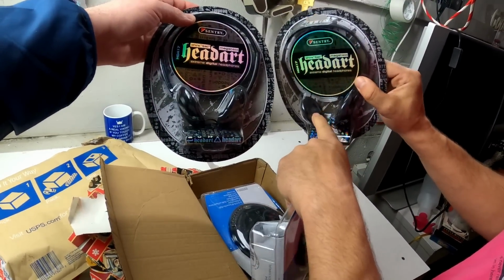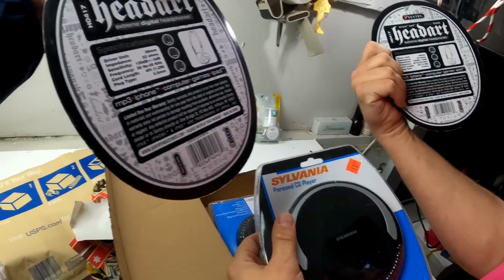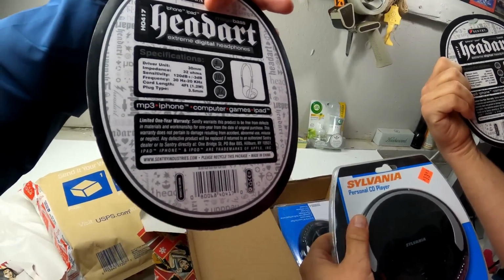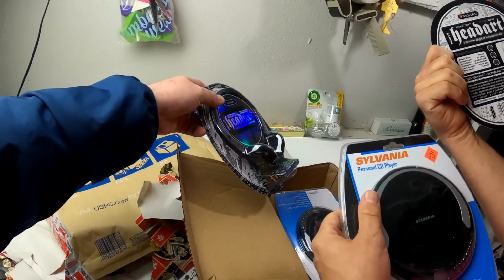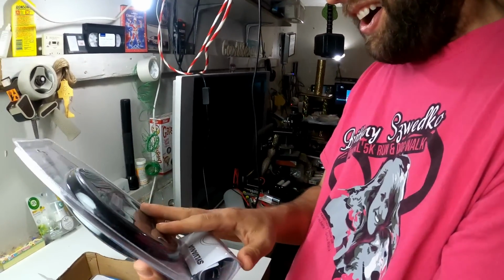Yeah, like the one with the little foamy on your ears, just old school. No microphone, so you can't even use it for your... I mean, you could plug it into a phone. But this could go up to 120 dB. That's actually pretty impressive. That's pretty loud. This is awesome. Thank you. These are awesome. Steve, we appreciate it.